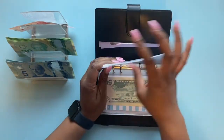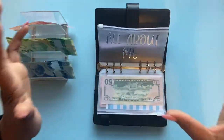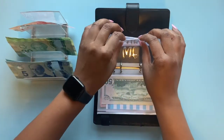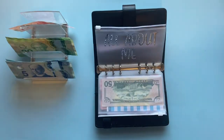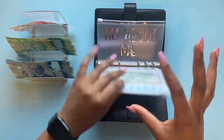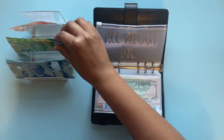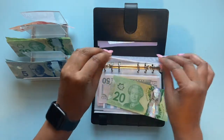And then the last one in my sinking funds isn't all about me. And this is just something that I thought, you know what? When you're so strict on the budgeting, you need to have some categories for you that you can spend on whatever you want without any shame or judgment. So I thought, let's put the all about me section back. And as I mentioned earlier, I've been doing a lot of side hustles. So it's good to have a little bit of a breather or break and put some of that money aside for whatever you want. So all about me is going to get a 20. And this is my first all about me category.